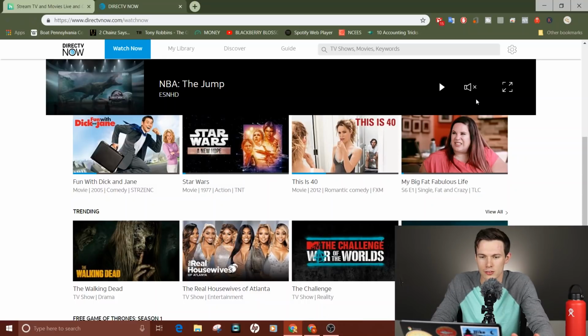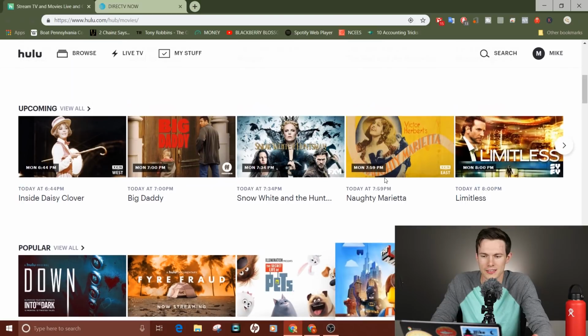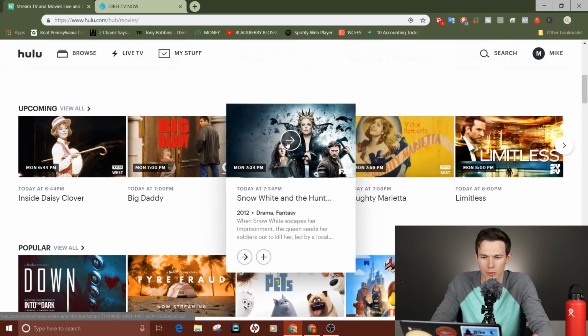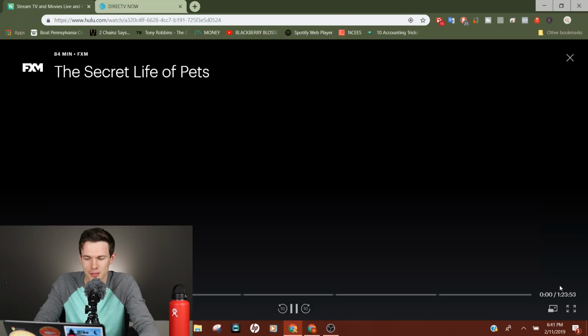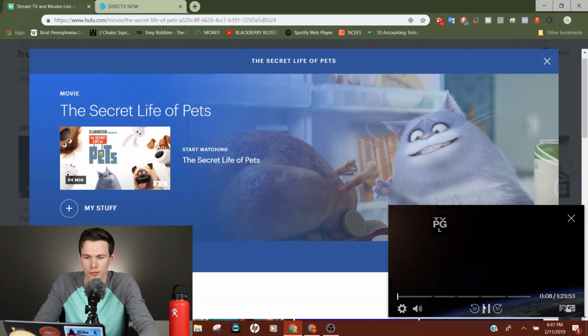That's something that Hulu does as well, but it doesn't automatically open that. So with Hulu, it doesn't just automatically start playing something. You actually have to choose what you want to watch. So for Hulu, if you actually want to have the mini player, you need to open something up and then click the little mini player button right there, and you'll have the mini player while you're scrolling through other content. Now I'm just going to pause that as we go back over to DirecTV.